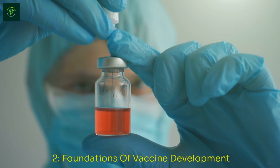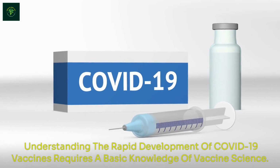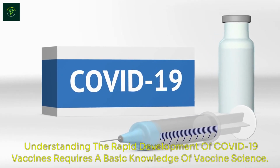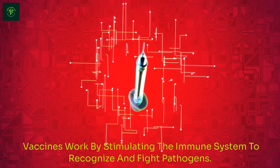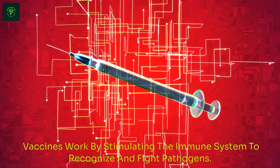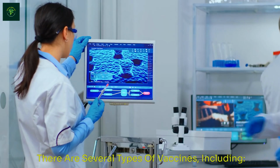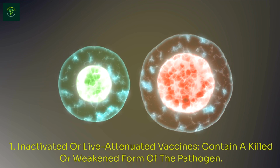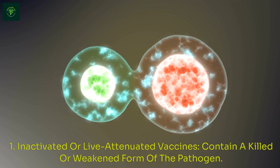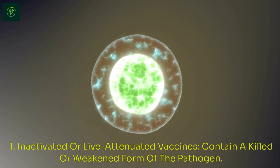2. Foundations of vaccine development. Understanding the rapid development of COVID-19 vaccines requires a basic knowledge of vaccine science. Vaccines work by stimulating the immune system to recognize and fight pathogens. There are several types of vaccines, including: 1. Inactivated or live attenuated vaccines. Contain a killed or weakened form of the pathogen.